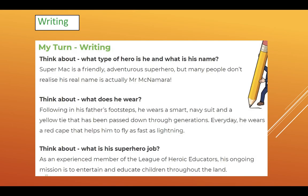And at the end, what do they finish with? He wears a red cape that helps him to fly as fast as lightning. You're right, a simile. So using all of those features of a character description is important. And then below, think about what his superhero job is. As an experienced member of the League of Heroic Educators, his ongoing mission is to entertain and educate children throughout the land. So we discover what this superhero, Super Mac, his mission is. Think about your superhero's mission.